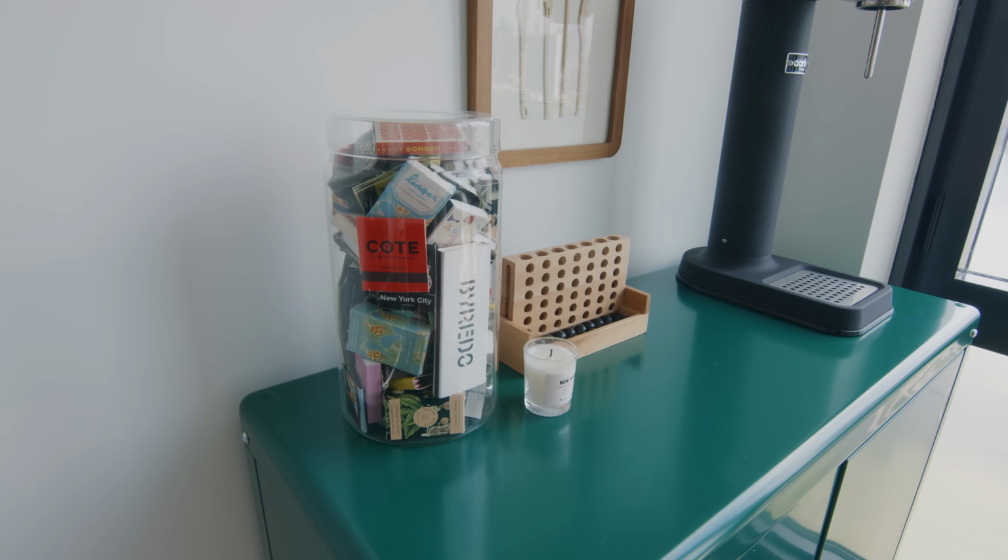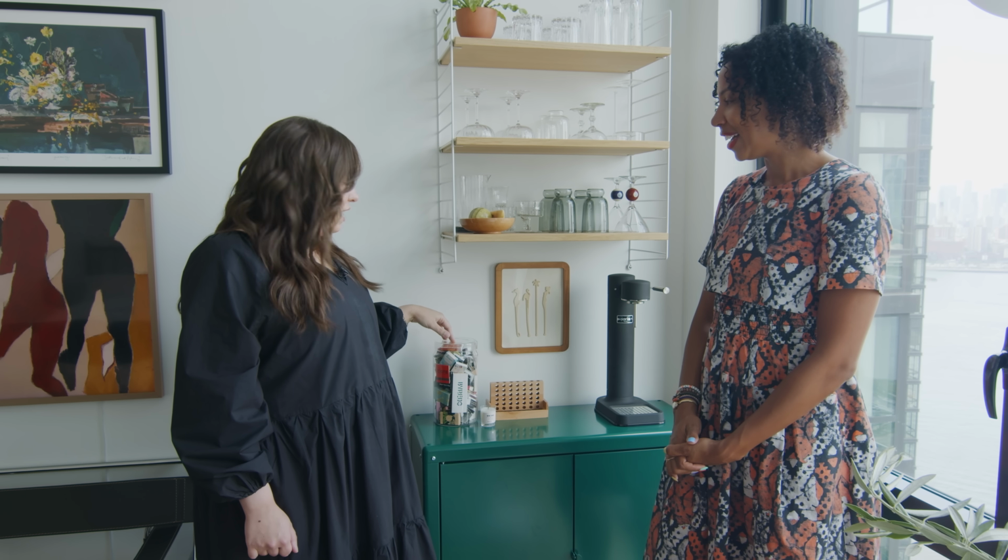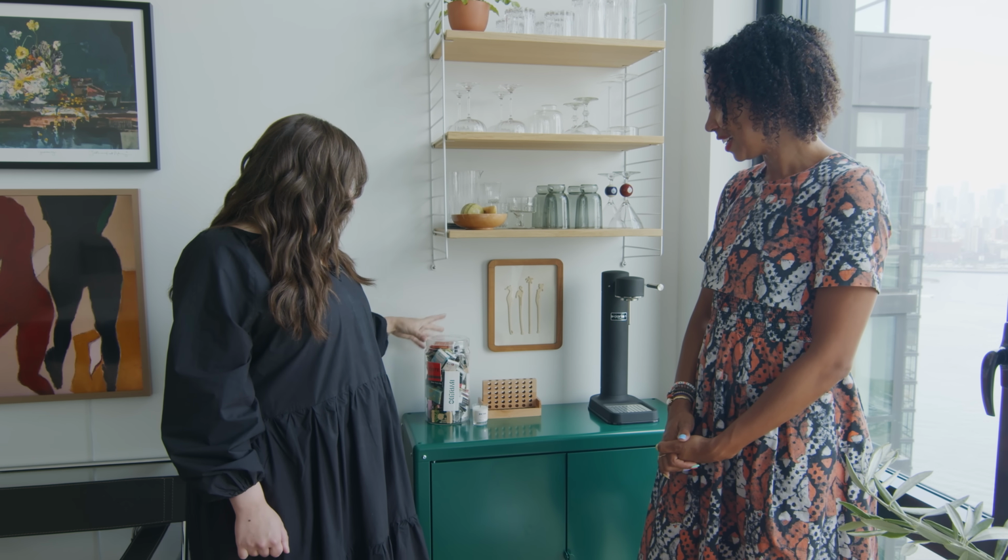Love the little matches. A lot of people do that. Another collection to add to, the mini collections around. I've been collecting these for like 8 years. So I have some from Europe, some from other cities I've lived in. And it's just nice to remember the different places that I got them from.